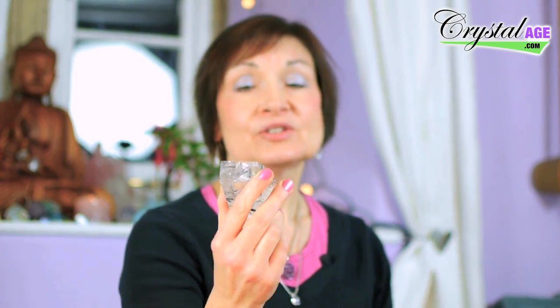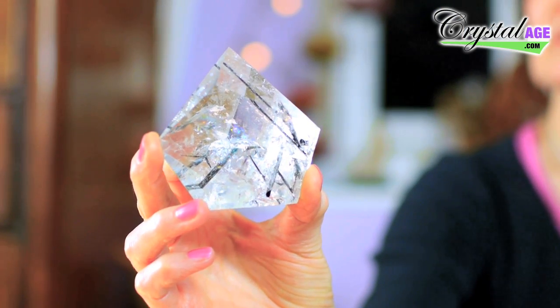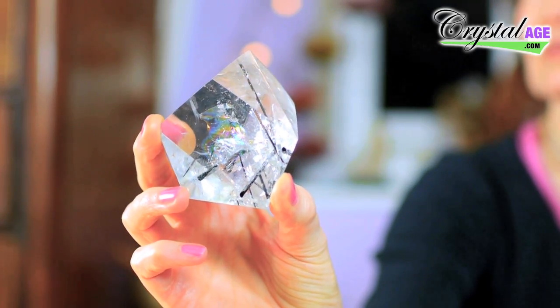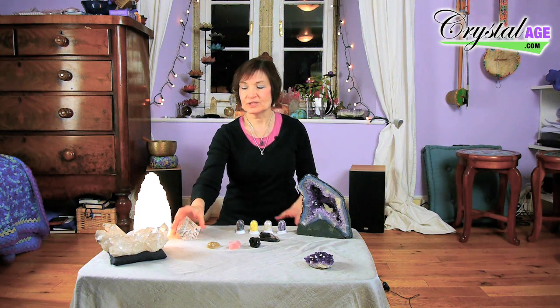It would be helpful. Or you could also have something like this, which is a little tourmalinated quartz prism. That's black tourmaline, which is very protective in many ways, including against electromagnetic frequency, amplified by the quartz, and this one's been carved into this lovely shape, so it's actually a very pretty object to have on the desk. The only negative is it's quite valuable and you wouldn't want somebody stealing it. But if you feel safe where you're working, that might be a good one.